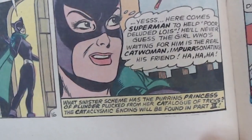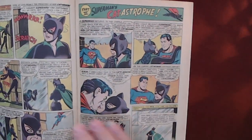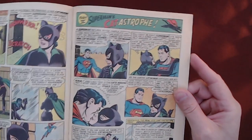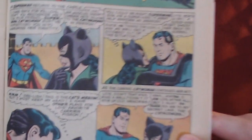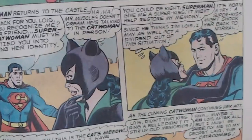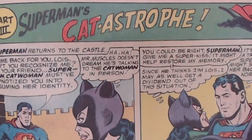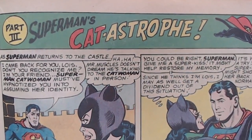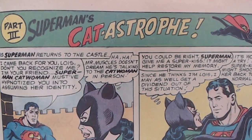That's fantastic writing. I like that. And here's part 3, continuation of the story. Oh, the rain is fantastic, gang. Really, absolutely fantastic. Surrounded by windows, pouring rain outside, and reading a comic book. Very nice. Superman catastrophe. Right?